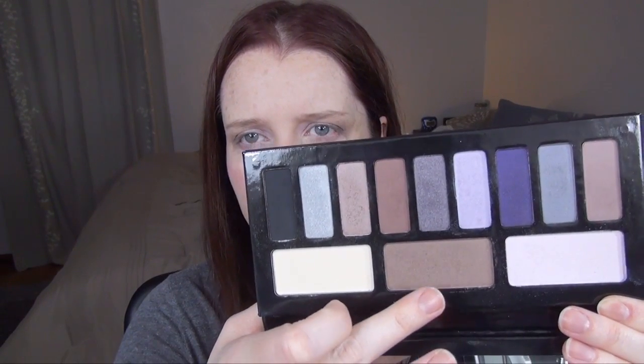I don't know. And I don't feel like the NARS setting powder for foundation really does much for me. It's certainly not doing a lot of oil control or anything. And I think I'll just use what I used in the crease on my lower lash line area.